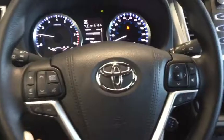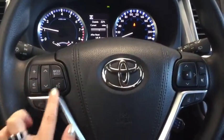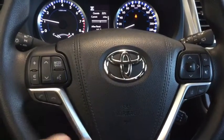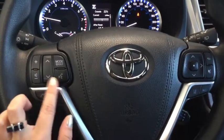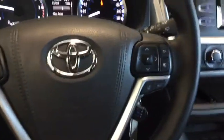Taking a look a little bit further back, you have all of the mounted controls that you're going to want. You have your volume control and your mode changer buttons, your music selection buttons, and those types of things. You also have your voice command and your hands-free calling.